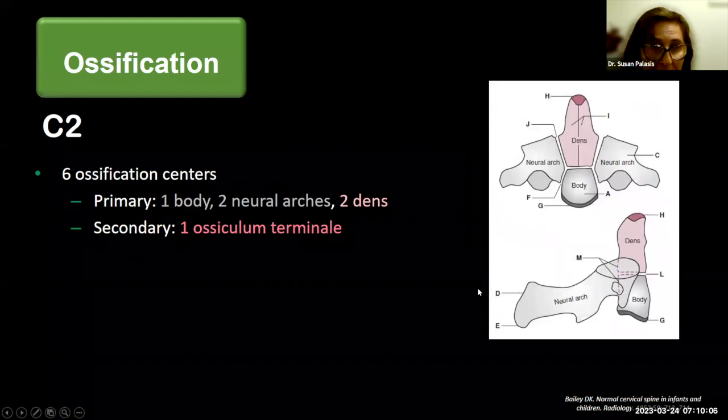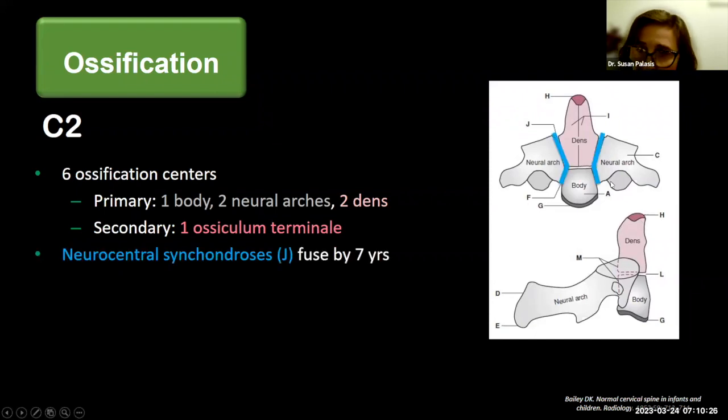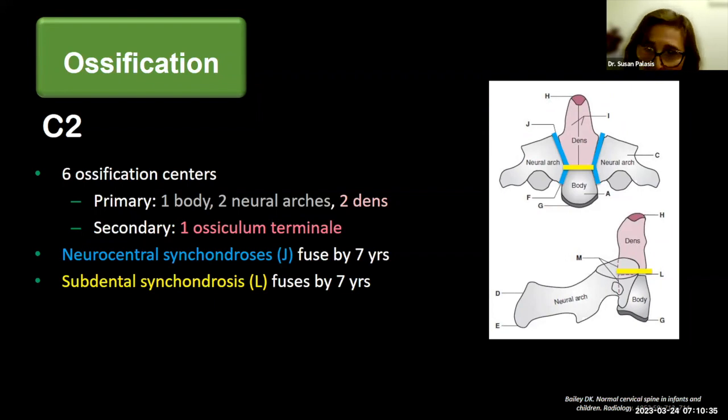The second one is C2, the second vertebra. And this is a little bit more complex. We're dealing with 6 ossification centers. The one primary in the body, the 2 neural arches, and then there will be 2 paired ossification centers that will form the dens, and then one at the very tip of the dens. This is the ossiculum terminale. And then again, we're going to have 2 neurocentral synchondroses, and these are going to fuse at about 7 years of age. And then also, when we're talking about the C2 vertebra, we have the subdental synchondrosis right here in yellow, and that also fuses around 7 years of age. Important to remember this number.